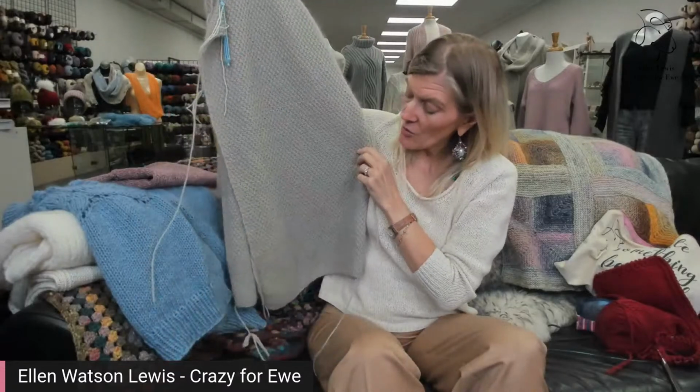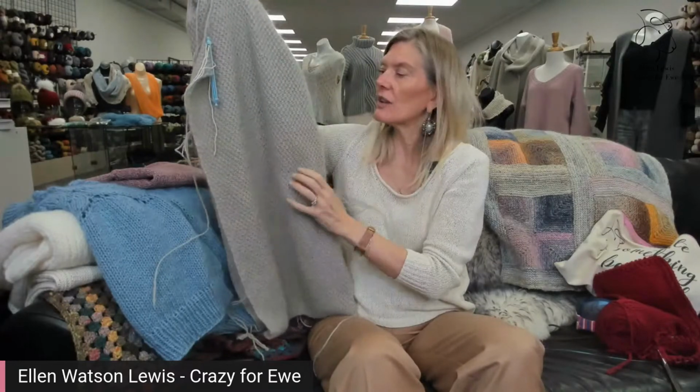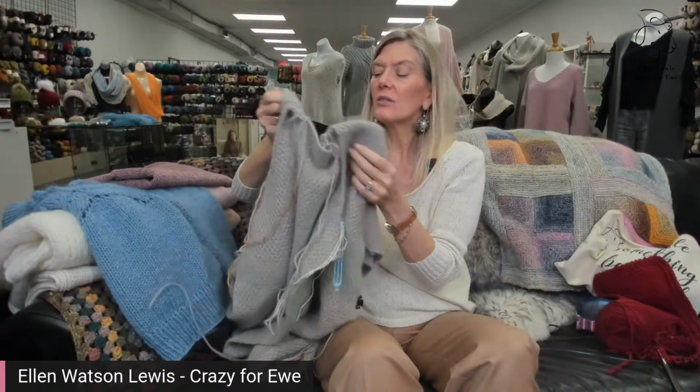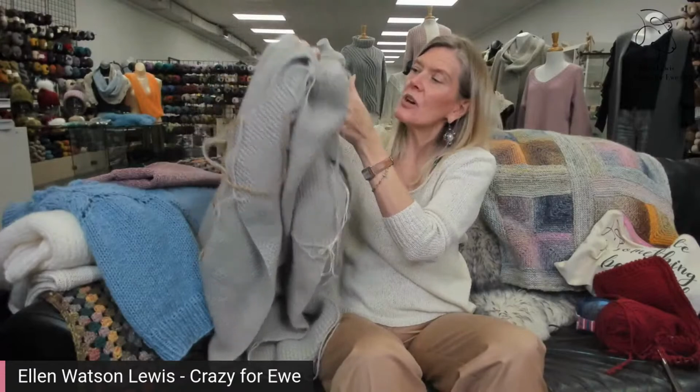So the fronts are more than half as wide as the back. So lots of overlap in the front, really pretty. And the sleeves are worked in garter stitch. So you have kind of an interesting textural play. I love this. And I have worked all the pieces and I have assembled the body.